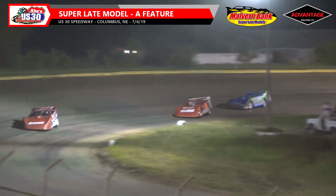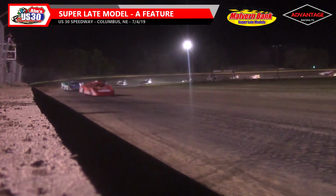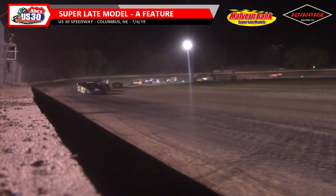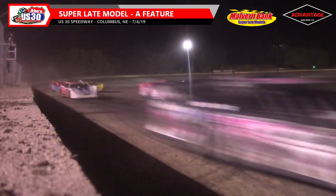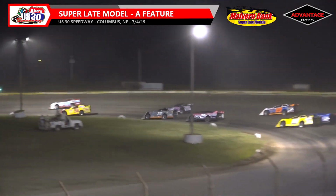Corey Zeitner looking to get his first win on the Malvern Bank Series Tour. Already has a win in weekly Super Late Model competition out at I-80 Speedway. And now Zeitner looking to set his sights on his first feature win. Came off a 3rd place finish out at the Stewart International Speedway last month. That was our last short track visit.